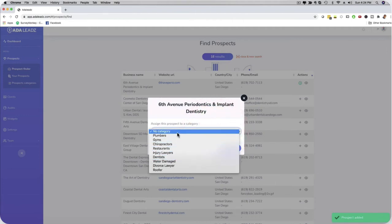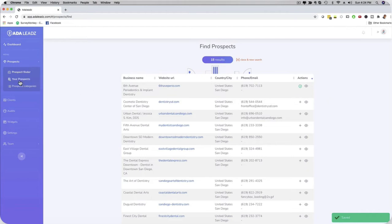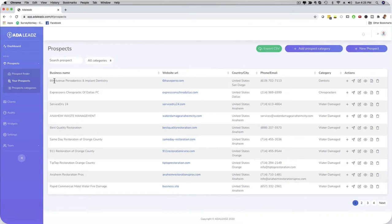I can even pick a category that you can specify. So here, for example, I have dentist. I can save this right now. And this lead was now added to my leads officially, okay? So I can click here on your prospects, and here I can see all of the leads that I have, okay? And you can see the one that we just added.